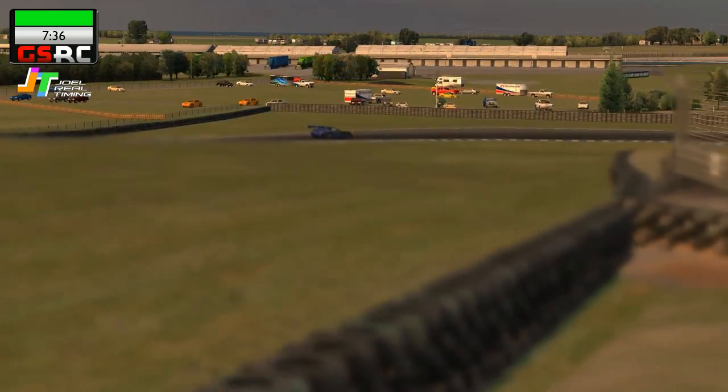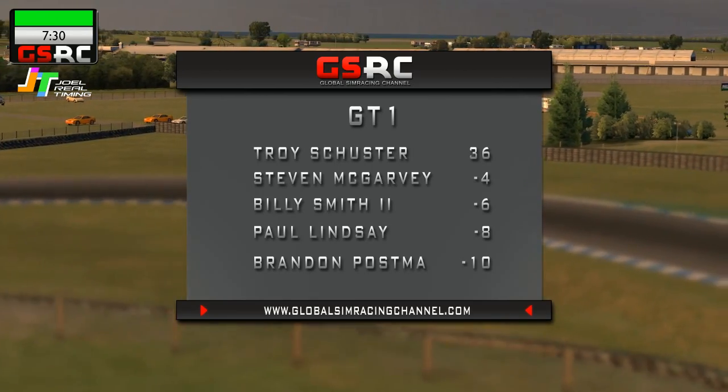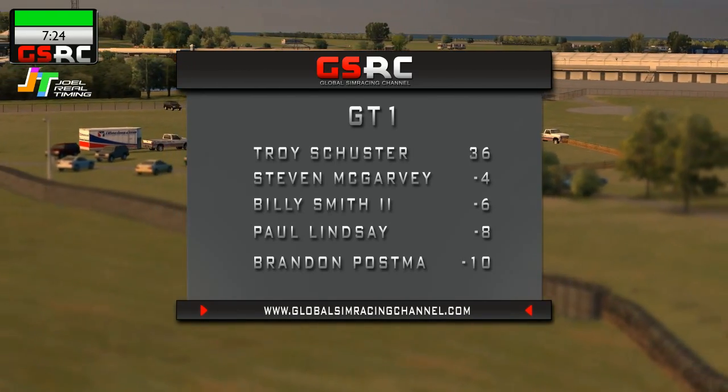In the GT1 class, Troy Schuster went wire to wire for the victory at Suzuka and leads the points. McGarvey and Smith follow. Excelsior Racing's only top 5 driver is Paul Lindsay, and Brandon Postma of Talon Motorsports rounds out the top 5.